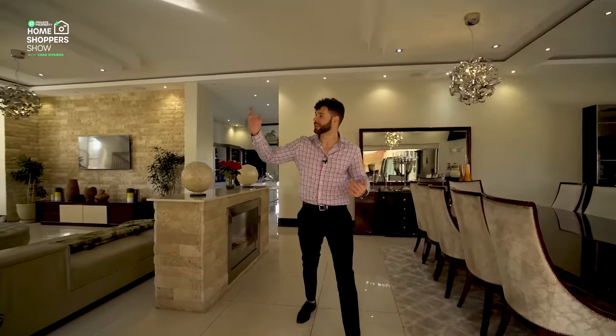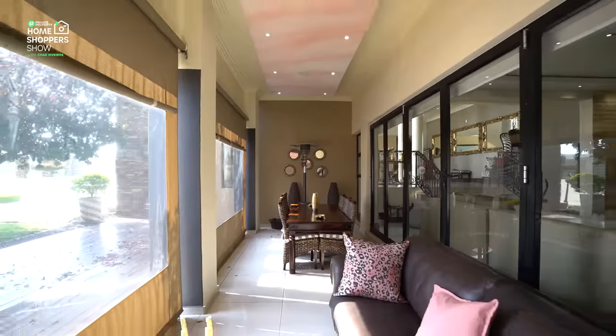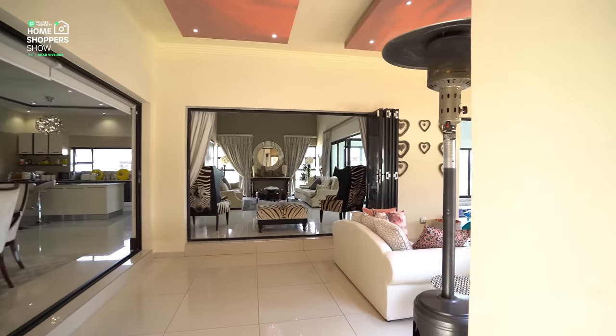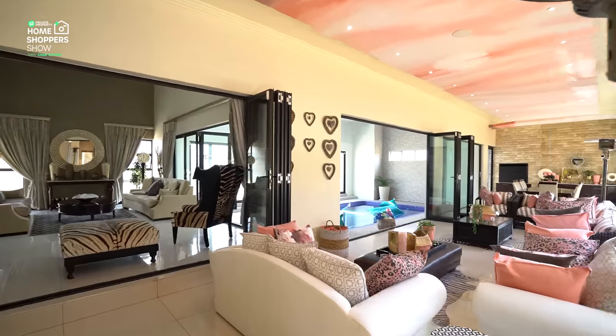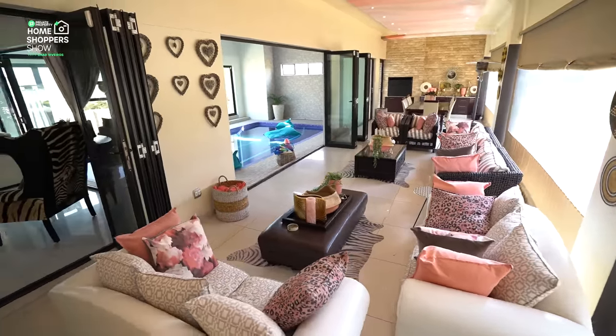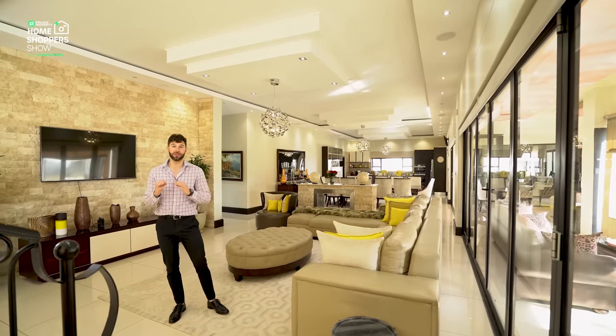But coming on in, you'll see there's one last set of slidable stackable doors right over here by the living area, opening up to the other half of the patio being an L shape. We traveled along the length of it, and here is the width of it. So much space, but it's what you'd expect in a house of this caliber.